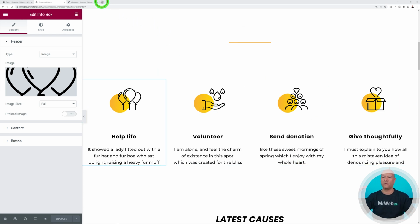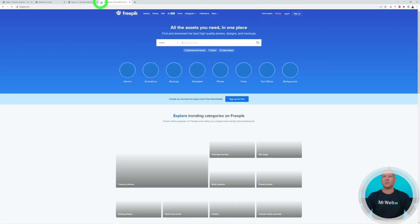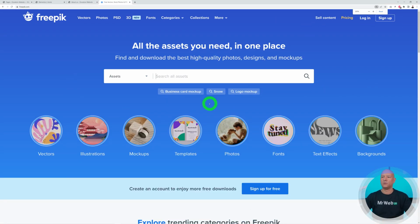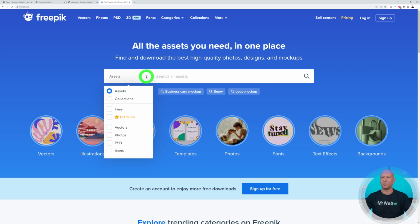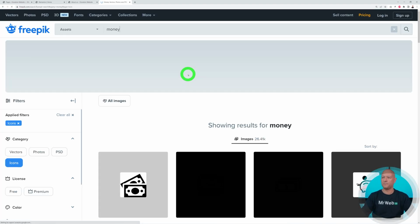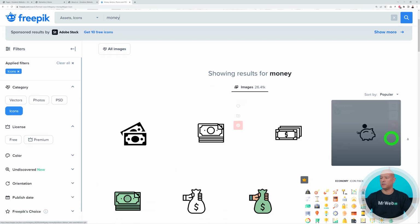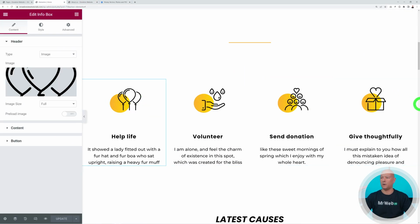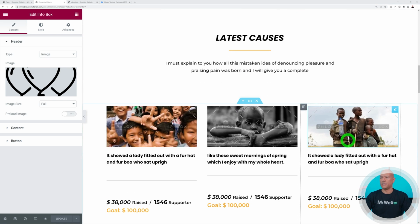So let me show you where you can find icons for free. If you go to freepik.com, let me zoom in a little bit. If you go to the search bar here, you can see you can look by vectors, photos, PSD, and icons. So if you were to look for an icon, for instance, related to money, there you go, you have all these different icons here. You can download them, and you could actually upload them here on your page instead of the existing ones. So now let's move to our next section here.